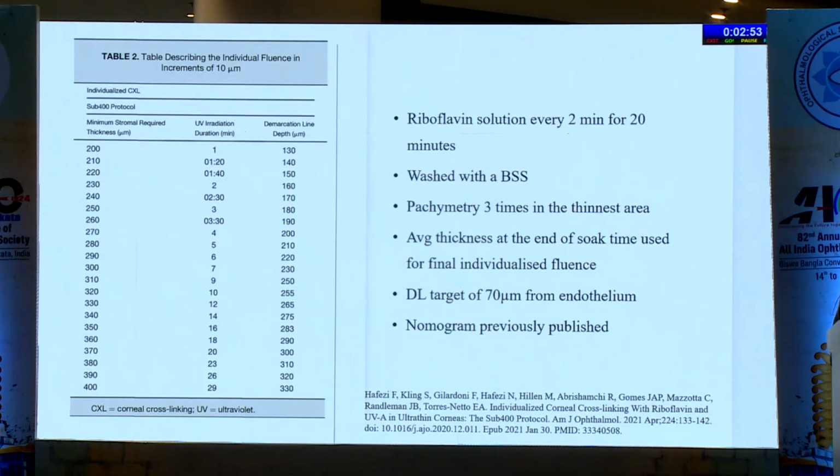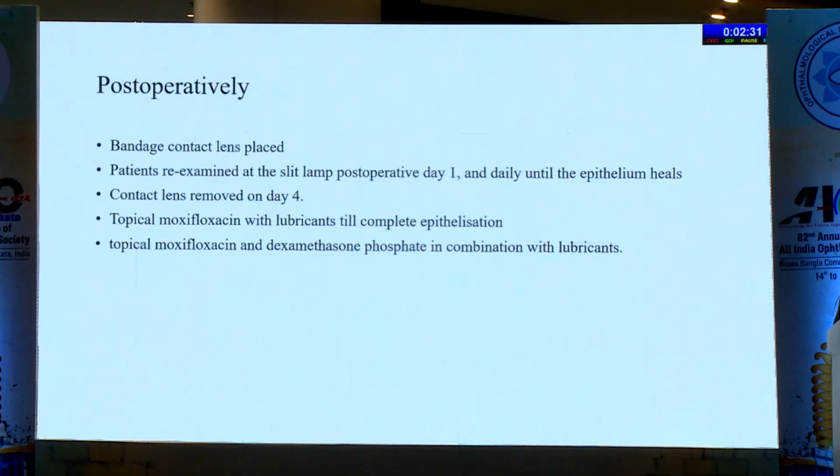After doing the riboflavin soak, the pachymetry was done 3 times in the thinnest area, and average thickness was taken to find the duration of individualized radiation. So this table was given by Sir Hafezi et al., where he had coordinated for every stromal thickness what should be the duration, and according to that the demarcation line on which it would fall. We took a target of 70 micrometer demarcation line from the endothelium to keep a safety margin.